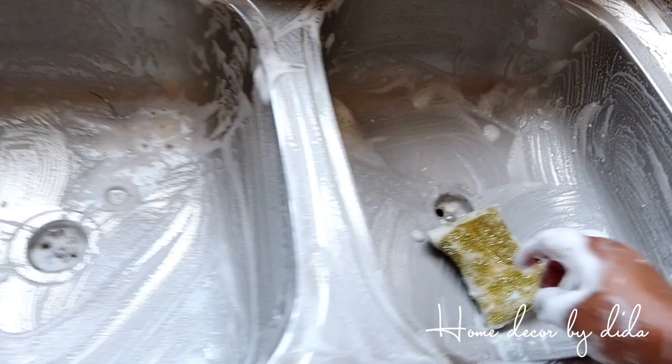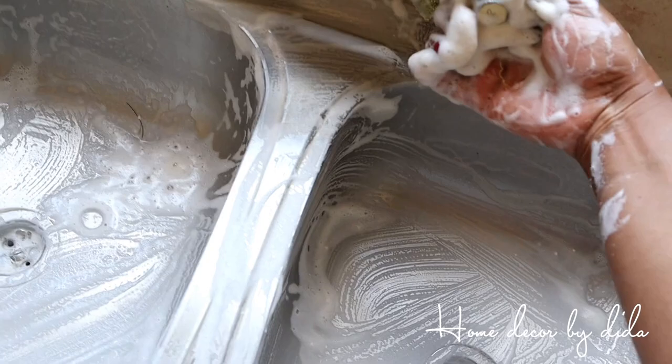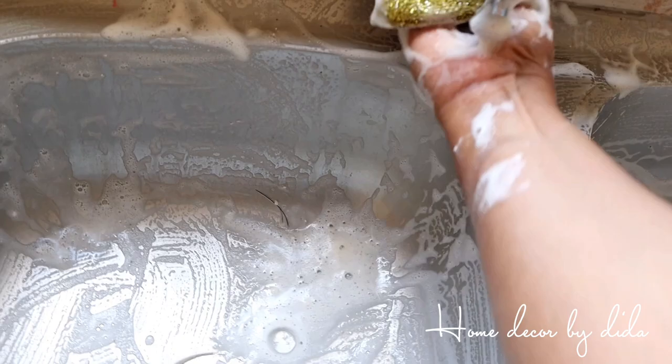I thought I was recording, apparently I wasn't, but I was saying I'm just using some Vim and the morning fresh and some disinfectant, and then I did buy Mr. Muscle, something that I can use on the taps and the sink to remove this, and also the bathtub of the bathroom.